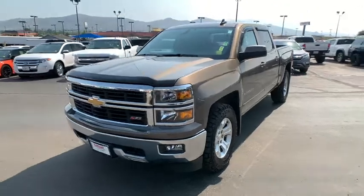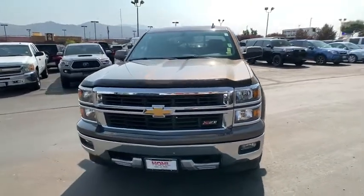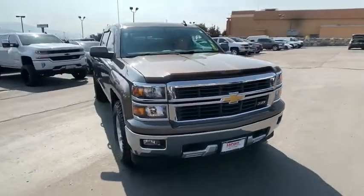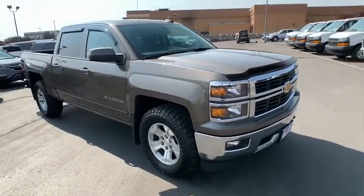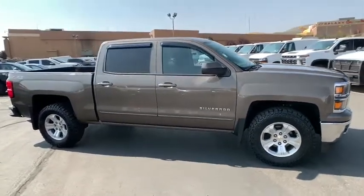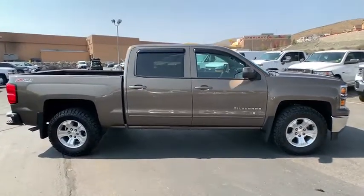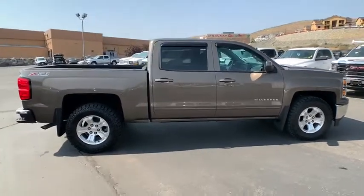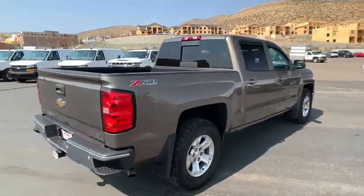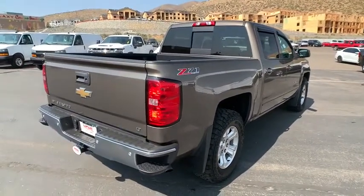Make a great choice today with the 2015 Chevrolet Silverado 1500. The Chevy Silverado 1500 is the perfect combination of functionality, reliability, and technology. The impressive interior is simply another reason that the Chevy Silverado is a top choice among truck buyers. This vehicle has less than 30,000 miles. Here are some of this vehicle's great options.